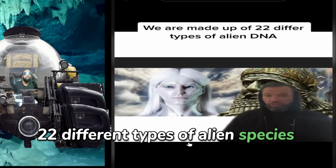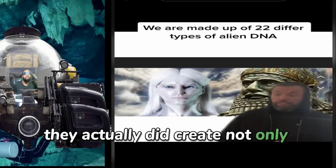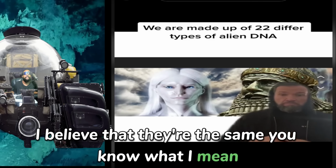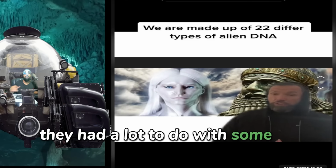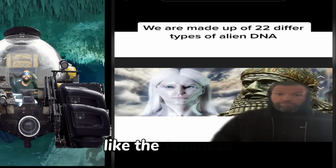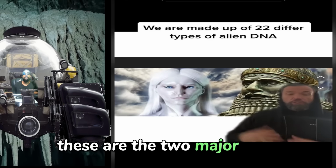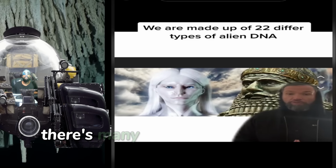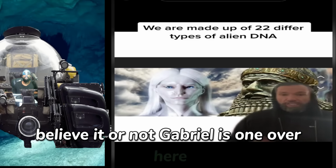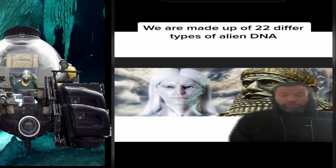22 different types of alien species. Now, of course, the Palladians, from what I understand, they actually did create not only the Nordic aliens. I believe that they're the same. You know what I mean? But also, they had a lot to do with some of the indigenous in the Americas and, of course, Asia, like the Japanese, believe it or not. But there's 22 different types. These are the two major ones that actually fought for power of Earth. There's many archangels that are descendants of both these lineages. Believe it or not, Gabriel is one over here. Michael the Archangel is the other one for the Anunnaki, believe it or not.